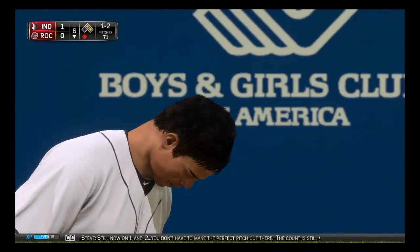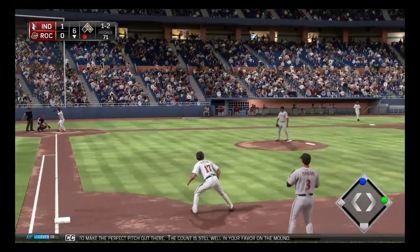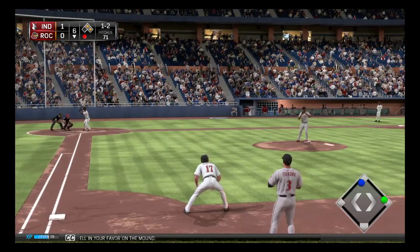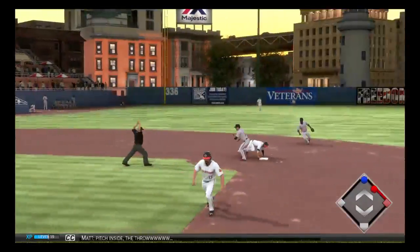Still now on 1 and 2, you don't have to make the perfect pitch out there. The count is still well in your favor on the mound. Now, big dog, get your pitch. Here's the 1-2. Runner goes for second. Pitch inside the throw.